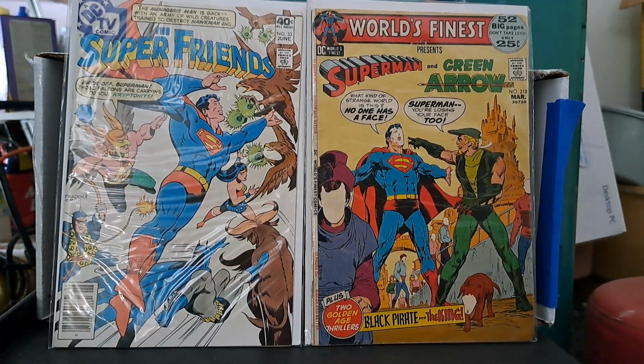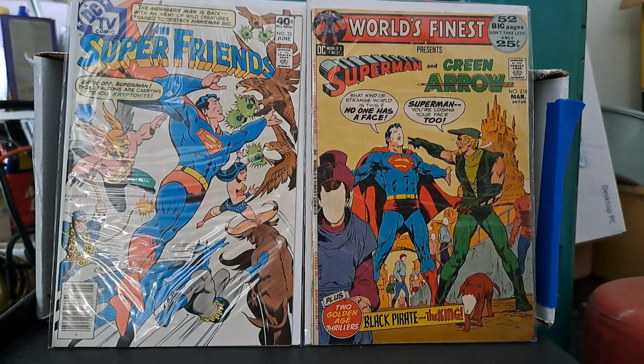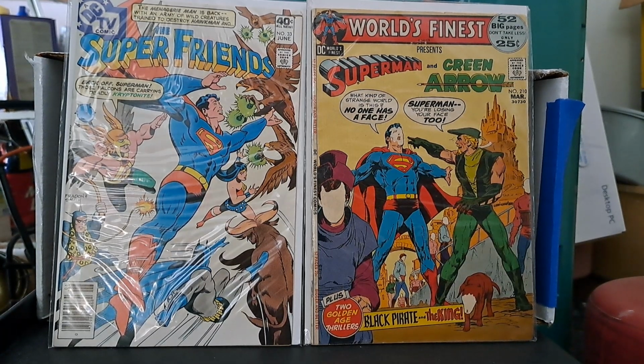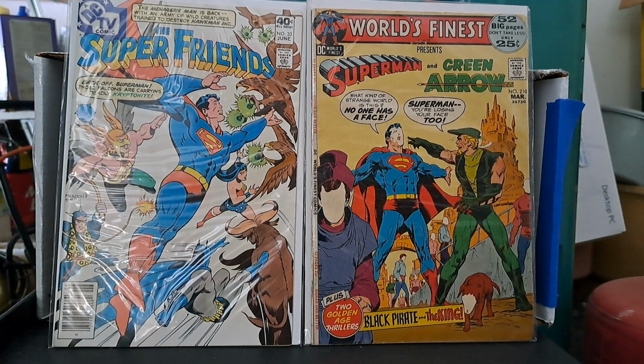There's some packages of multi-issues in the same package that were still up for $1. And I get those when I can, if I don't already have them, to offset the cost of the shipping. Because the shipping from this guy's really reasonable. I think for this lot it was $11. No matter how many books I won, the shipping was $11.